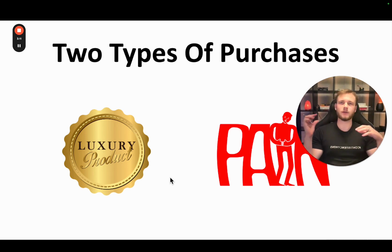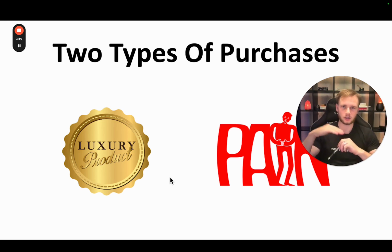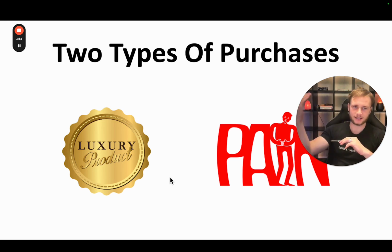An example of a luxury product: these are things that people want. Like you might want the new iPhone. You might want a bigger house. You might want a 5-star meal. They're luxuries. And it doesn't necessarily have to mean Gucci or Louis Vuitton. These are just things that would be nice to have. A luxury purchase is something that would be nice to have.